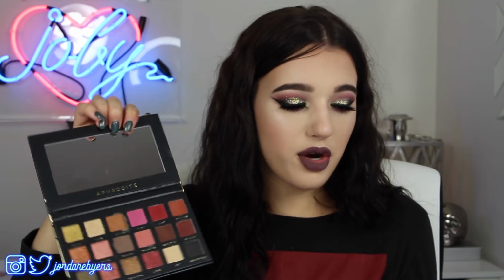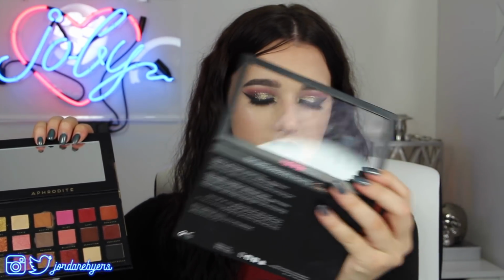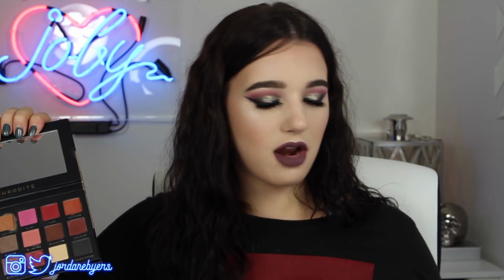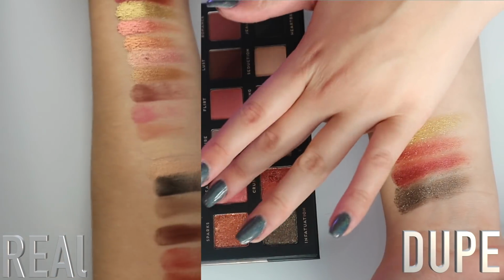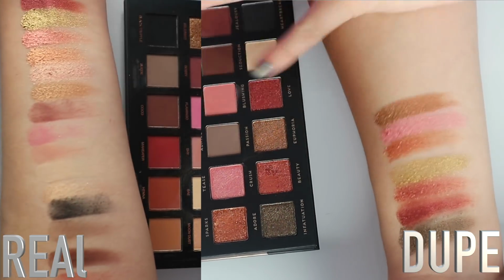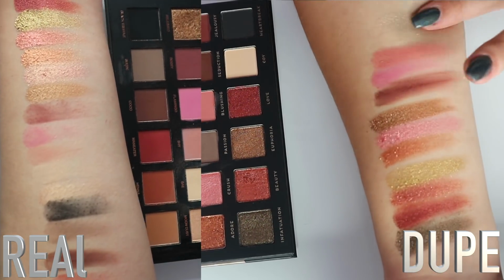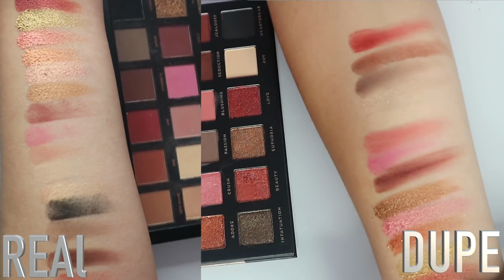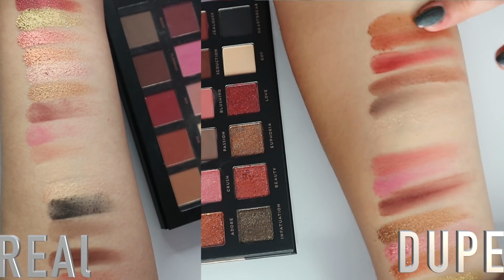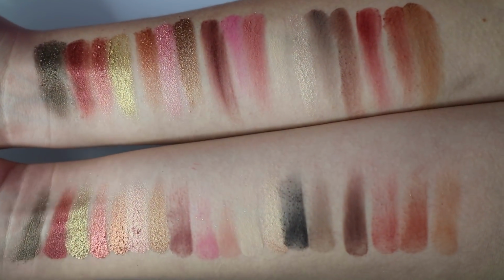The packaging is better because it actually comes with a mirror, which I think is super important. As you see, the original Huda Beauty one does not have a mirror at all. So I really, really like this. And as you can see, it has the same shades. The swatches come out all identical. It's just in a different layout, which is totally understandable. I'm not mad about layout, but that's just a personal thing. So yes, and thank you.